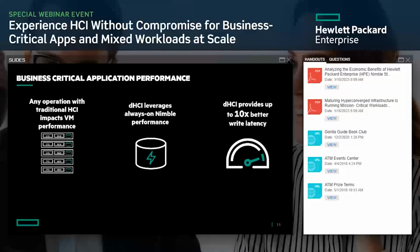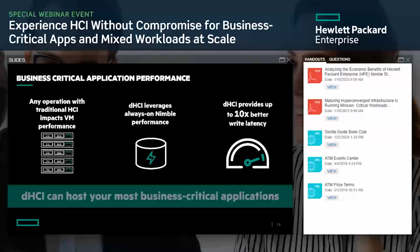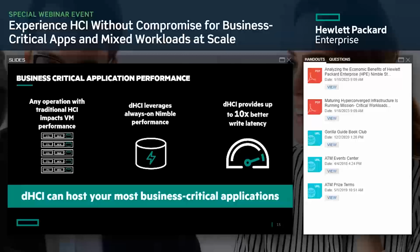Because dHCI is built on our all-flash technology, which is, again, an option that we have for this, it allows us to sustain multiple failures without suffering any degradation of performance, even when I might be updating software on the dHCI array. In fact, what we've seen in some of our comparisons is dHCI is actually providing about a 10x improvement in write latency. And the result is customers can virtualize more workloads, right? The most complex demanding workloads, whether it's large scale repositories or high-end databases, they can now get the simplification of management that HCI provides that they didn't think was possible before.